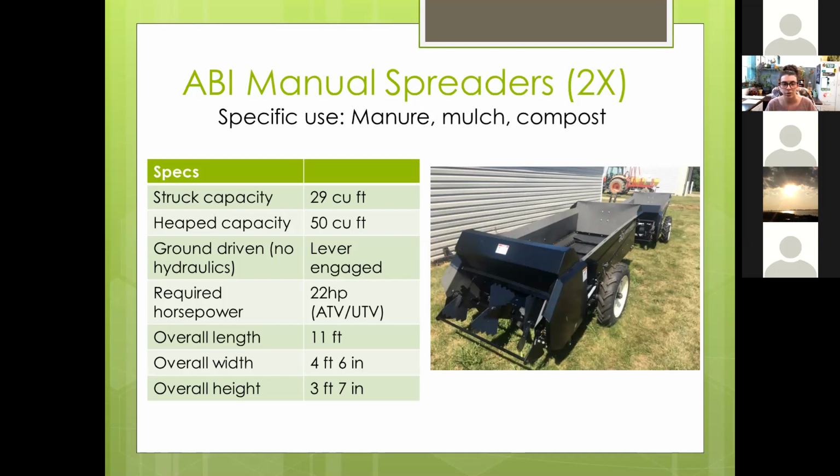Unlike the much larger spreaders that we have, these ones are ground driven, so there's no hydraulics involved with these. And the conveyor belt and beaters are lever engaged. So pull the lever, and once the wheels start turning is when the belt and the beaters will start going.